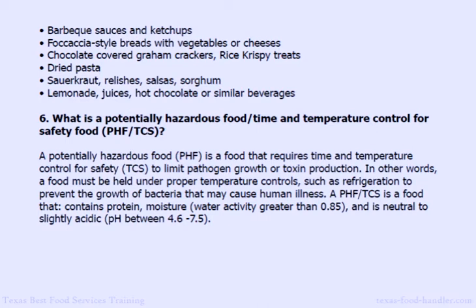Now, what is a potentially hazardous food? Time temperature control for safety food. Well, we used to get away with PHF. Now we've got to go with TCS. A potentially hazardous food is a food that requires time and temperature control for safety. You can't just do this any way you want.